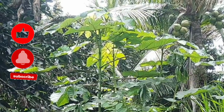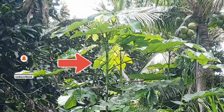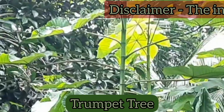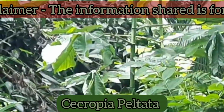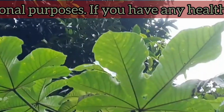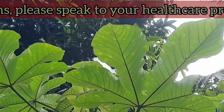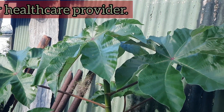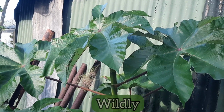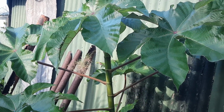Okay guys, so the first plant that we're going to be looking at is this one, and it is commonly referred to as a trumpet tree here in Jamaica. Scientifically, it is known as Cecropia peltata. It's a tree that you'll find growing in different parts of the world, in tropical and subtropical regions. Here in Jamaica, like most of our other medicinal plants, it just grows wildly and organically all over the island.